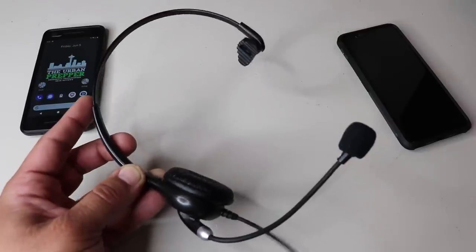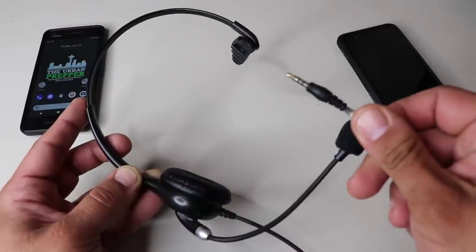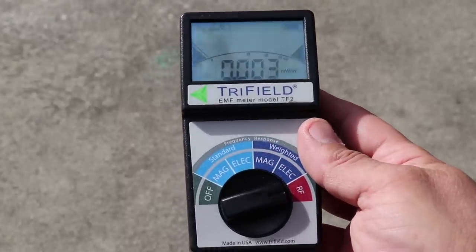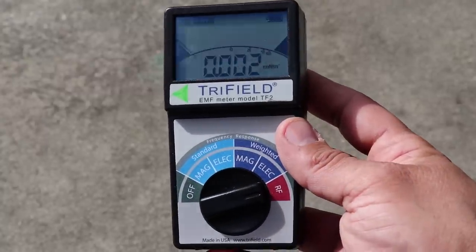Number two, use a wired headset. I am no longer using wireless headphones like Bluetooth with my electronic devices due to EMF concerns. I recently purchased a nice EMF reader, and I'm not wanting to see that amount of RF going directly towards my brain. Stay tuned for a dedicated video on this topic in the future.